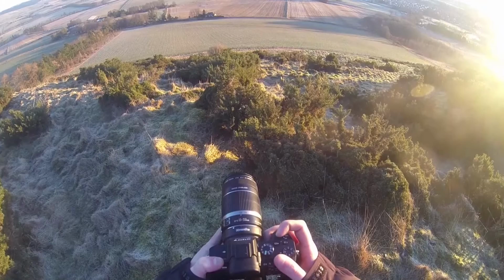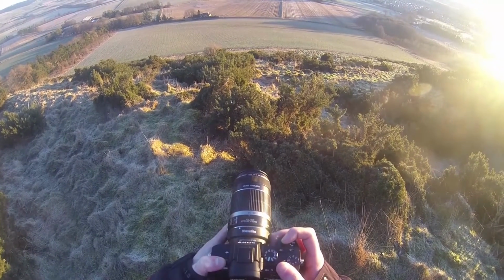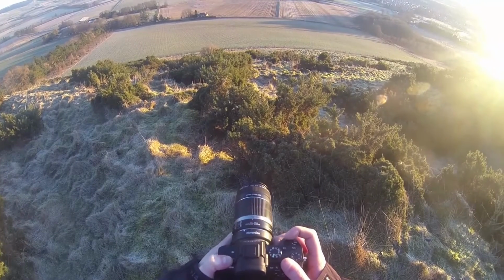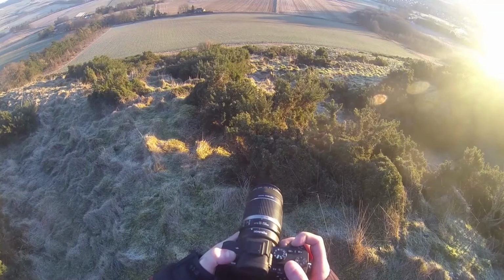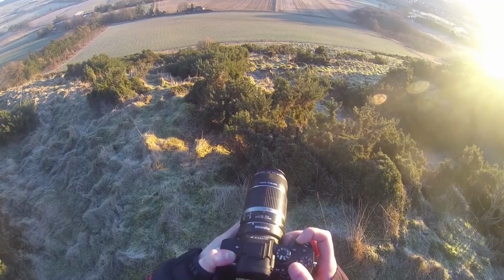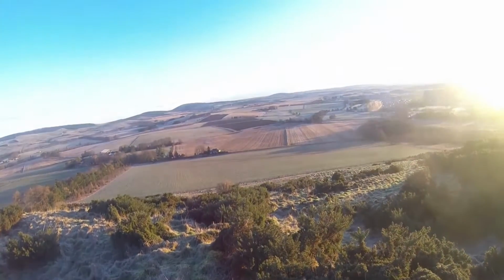So the telephoto is really good for retaining that level of detail that you'll see with your actual eyes. And I'm making a panorama here just to get the nice views of the lines of the fields, and there's this quaint little cottage that really stands out amongst the landscape.